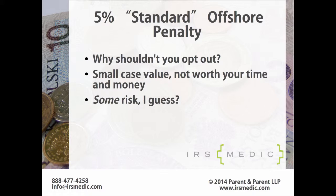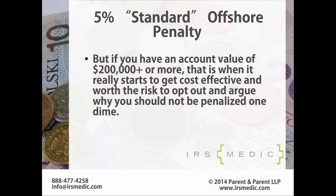Well, in some cases, it does make sense not to opt out. If you have a small case value, you know what? It's just not worth your time and money to opt out. And I guess there's some risk, but we really haven't seen a lot of people with risk. If you meet these qualifications, it'd be very difficult to assess a high amount, something more than non-willful. So it's really when you start having an account value of $200,000 or more, or assets, and you don't qualify, that's when it really starts to get cost effective and worth the risk to consider opting out and argue why you should not be penalized for one dime.